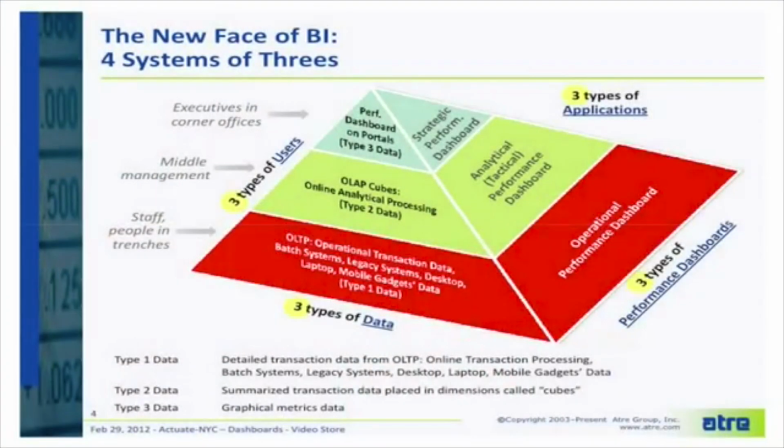Okay, so now what we have, we say that it's dashboard, the new face of BI, business intelligence. And here, what we are seeing is that, first of all, we have 3 types of data.